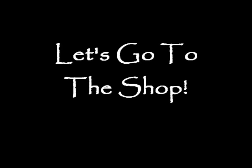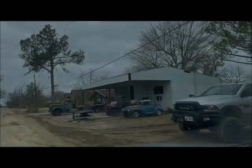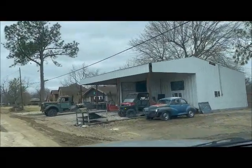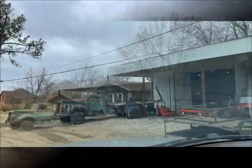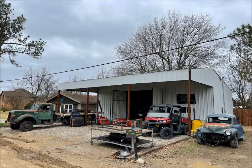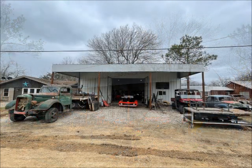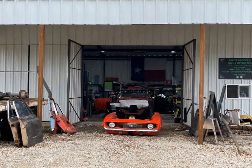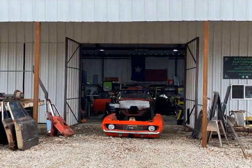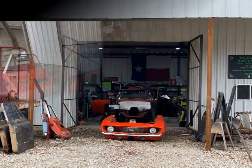Let's go to the shop and look around to see what he's got. Now, Wolf City, they're a small town, and they recently had a main pipe break that just tore the streets up, including his. But here we are arriving at the shop. You can definitely tell he is a car guy. It is a well set up shop, so let's go inside and look around.